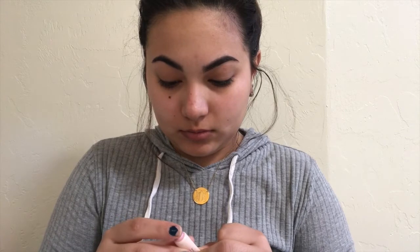Next, I'm going to hydrate my lips with this Hanalei Rose Lip Treatment. I actually got this in an Ipsy bag. I'm super excited about it. I have been using it ever since, and I definitely will have to repurchase it.